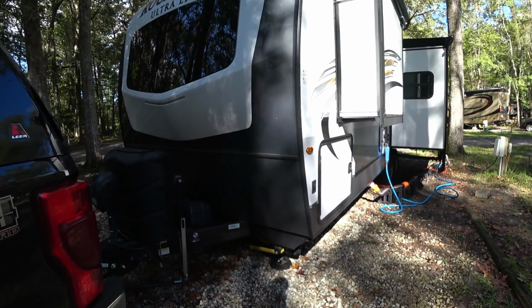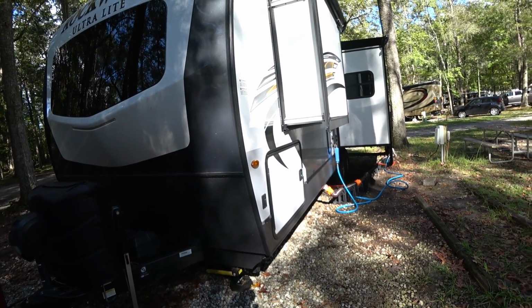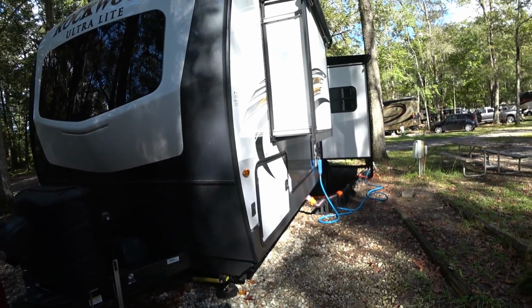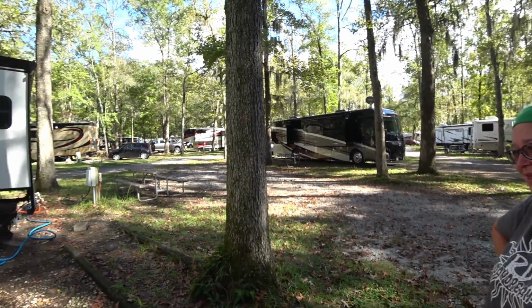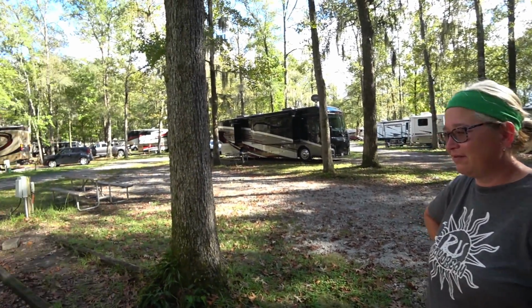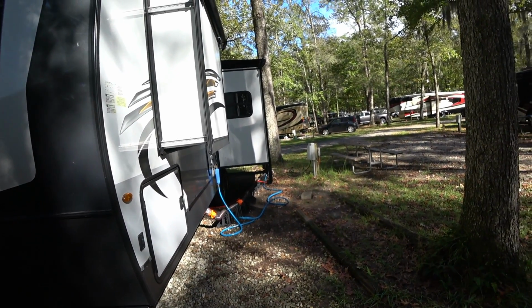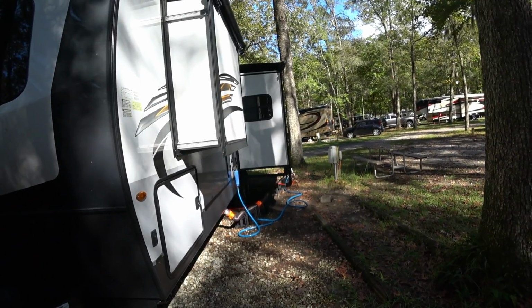So the hookups, we were just going to fill the freshwater tank, and then I decided I wanted to do a good black tank flush before we get to our next spot, since we hadn't done a good black tank flush for 2 days, 2 nights. So here we are. Now they set us up with 30 amp. I have 50 amp. They have 50 amp connection here. I don't want to get out that 50 amp cord.